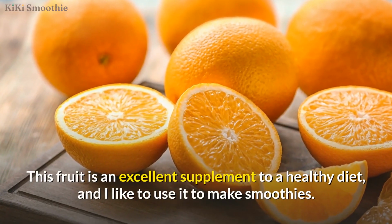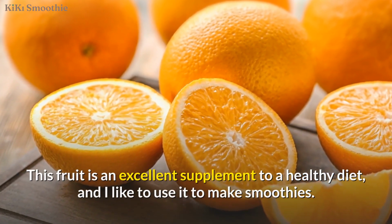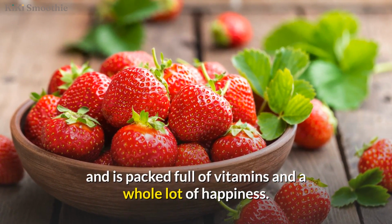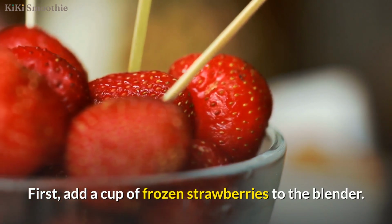This fruit is an excellent supplement to a healthy diet, and I like to use it to make smoothies. This 3-ingredient smoothie takes just 5 minutes to make and is packed full of vitamins and a whole lot of happiness. First, add a cup of frozen strawberries to the blender.